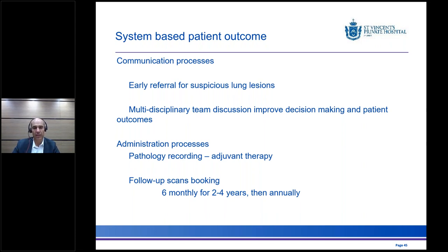And then obviously just follow-up scans, booking. Generally, after patients have had resection for lung cancer, they would get follow-up 6 monthly CT scans. For anything 2 to 4 years, we normally recommend 2 years, and annually thereafter. So those are all just administrative issues.